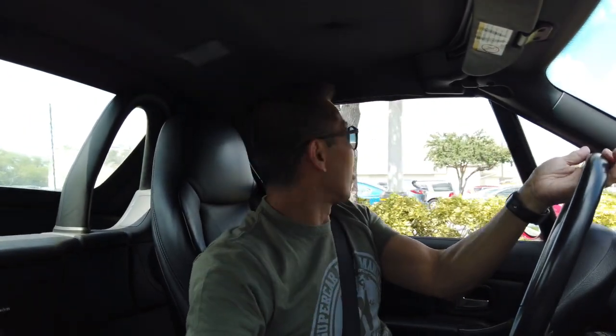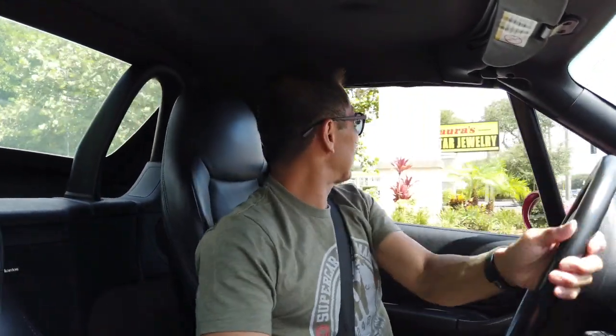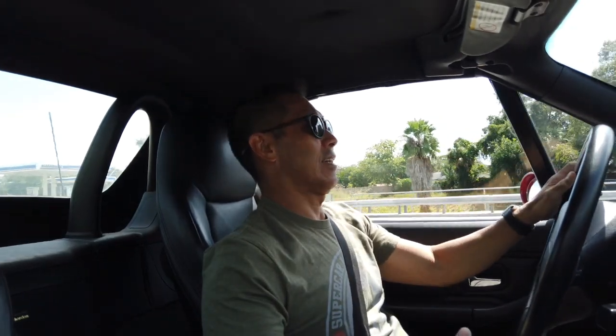A little update on the Lexus. It should be done within the next 2 days. So I will post that up as soon as it's done, and I gotta tell you, I've seen it almost complete now, and it looks fantastic. I absolutely love the color, and I can't wait to show you guys.